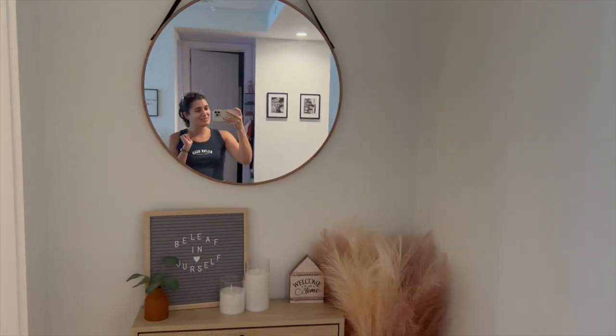These are my blue light glasses. I'm sorry, that was definitely blinding you for a while there. But yeah, let me show you the little area and then I'm gonna get on with my night. And you can see me in the mirror.